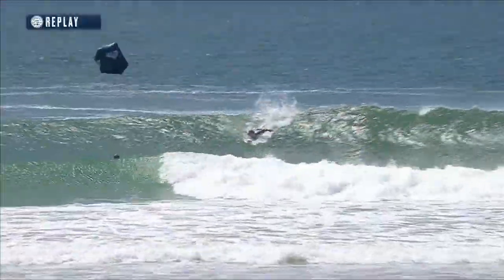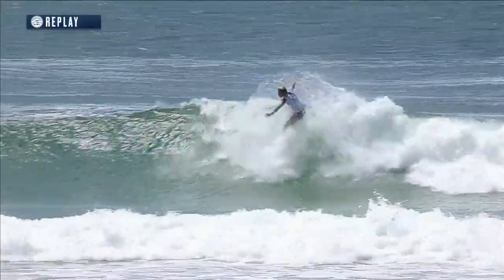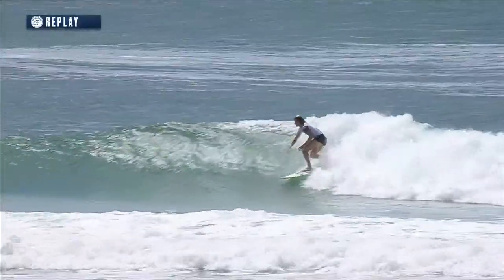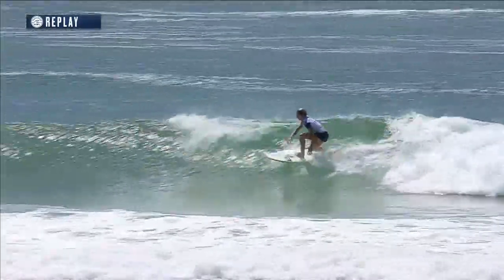It's also the word used just to settle down. Settle down. Let's get a warm-up wave. How about the first turn here? Yeah, nice vertical snap there from Keely. The board looks really good under her feet. It looks alive. It looks fast. And it allows her to pretty much put it wherever she wants.